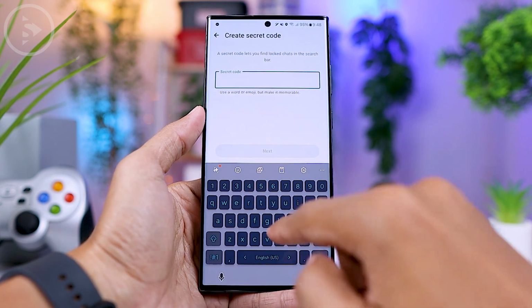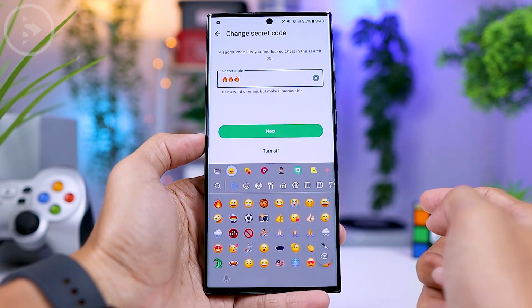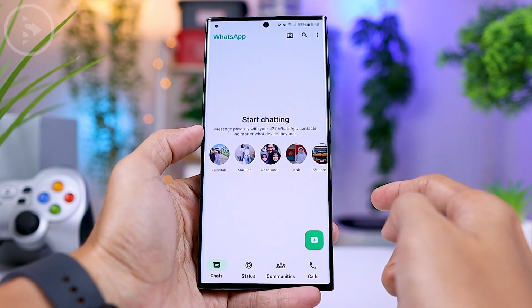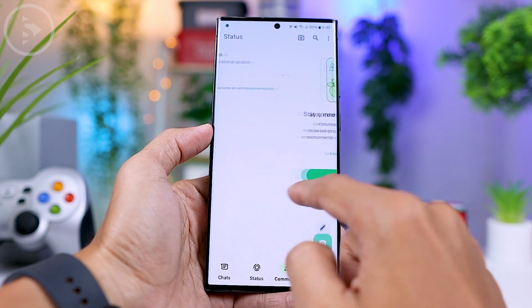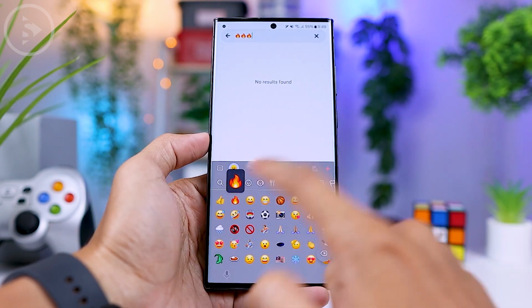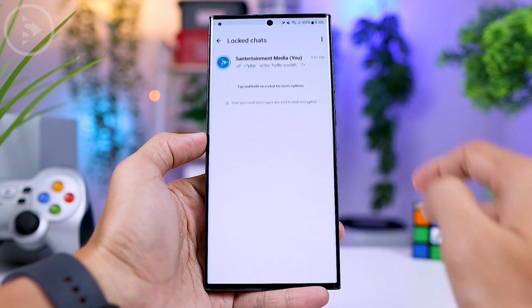What's unique here about this feature is that you can use not only letters but also emojis as your secret code password. By hiding the chat lock feature from the top and enabling the secret code, the locked chats will remain hidden from others. To find the hidden chat, simply search for the WhatsApp chat and type the secret code you created. Once entered, the hidden chats will appear, and you can open it without needing to unlock it again with your fingerprint.